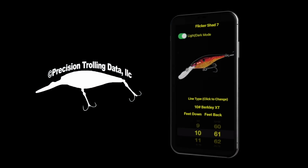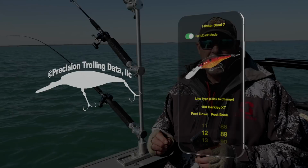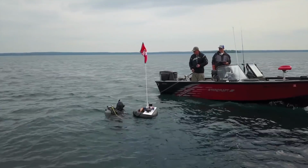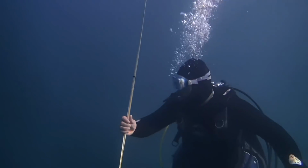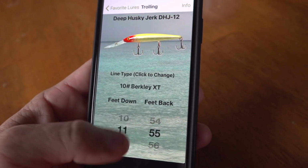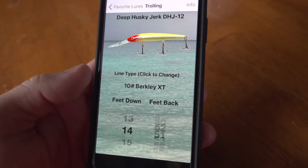What it does is it tests different crankbaits at different lead lengths and different line diameters to determine exactly how deep it goes below the surface. The way they do this is by trolling these lures past a scuba diver in the water where he documents the exact depth. So you take the app and you can determine exactly how deep you want to bait the fish. For example, today we've been fishing the Husky Jerks, and if you want to look at how deep 30 back is, the app will tell you exactly. If you need that bait to go a little deeper, all you have to do is add a little bit more line out to achieve the depth that you're looking for.